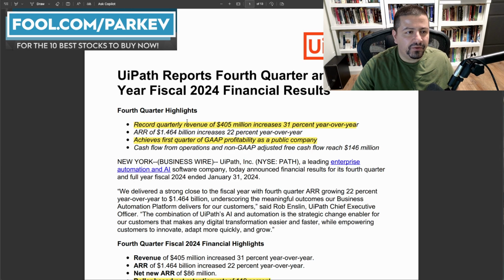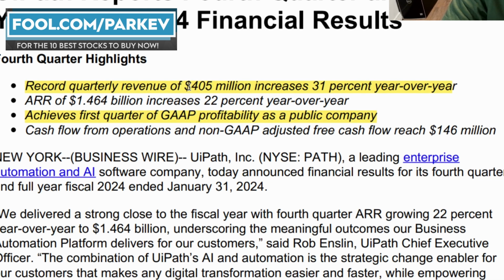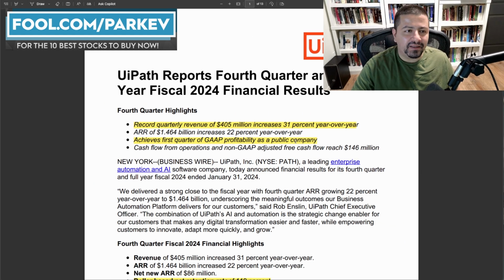So as to its revenue, the company generated record quarterly revenue of $405 million, which was a 31% increase year over year, and the company achieved its first ever quarter of GAAP profitability on the bottom line. That's great news for UiPath stock investors, especially as the cost of capital has increased. Growth stock investors are looking for companies that can sustain themselves, that are profitable on the bottom line, and are generating positive cash flow from operations, so they don't feel the need to go to investors and ask for more money. UiPath is now profitable in the latest quarter.